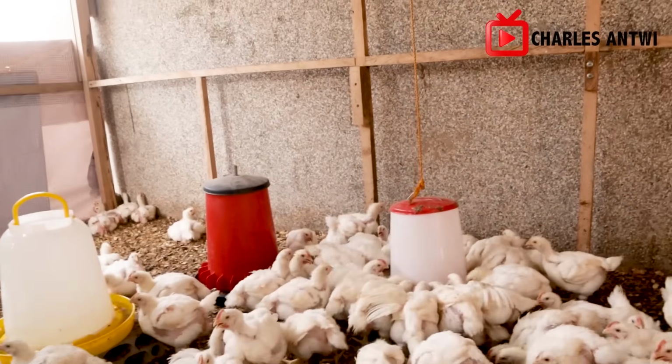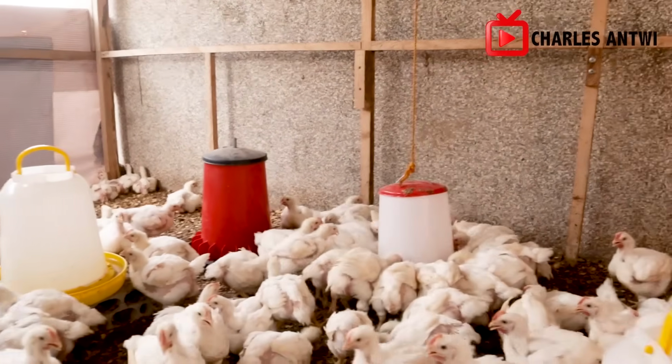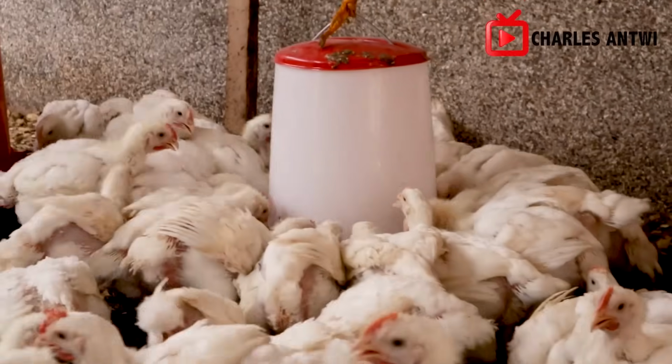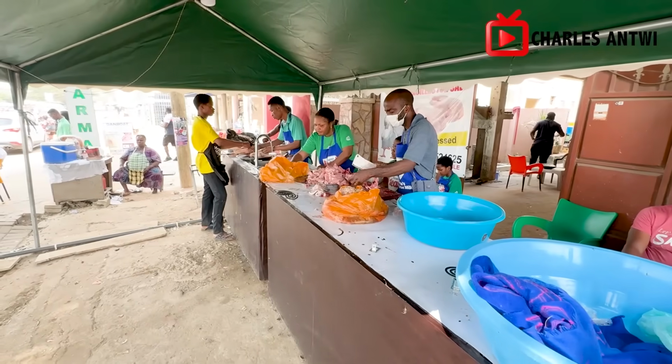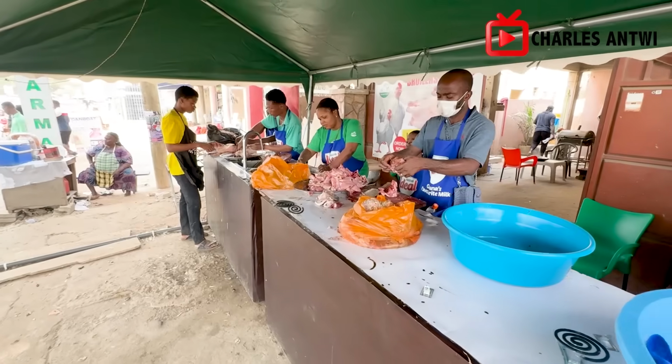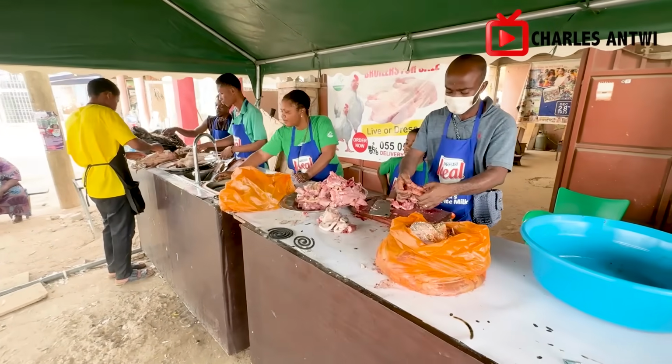You go to the market, and they say they have hard, they have soft. How do they come about that? What we know is the layer is the hard, and the broiler is the soft.